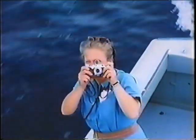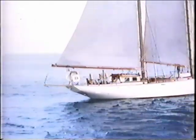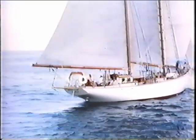And there's Ruth Ellen. And I guess we're going out for the day. We're getting closer. But she was in a powerboat. I don't know what she's doing in a powerboat. She's probably in the launch. We're all going out to spend the day.